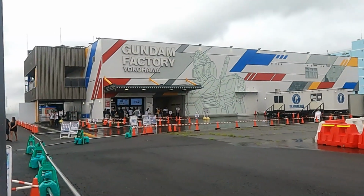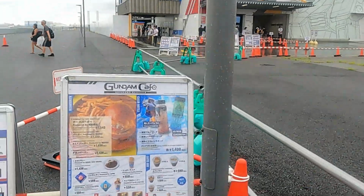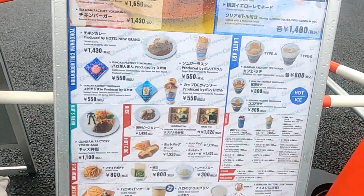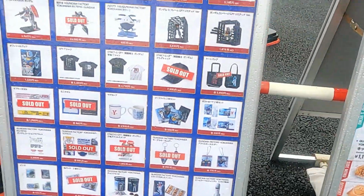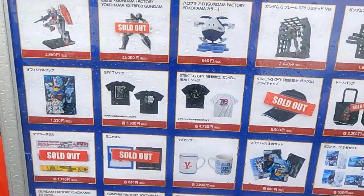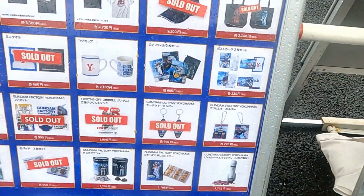I lost my towel. Check it out, Gundam Factory. And they have their own Gundam Cafe, with all this kind of food right here. And they've got these exclusives, I guess. There's a t-shirt, nice. Hat sold out, too bad.